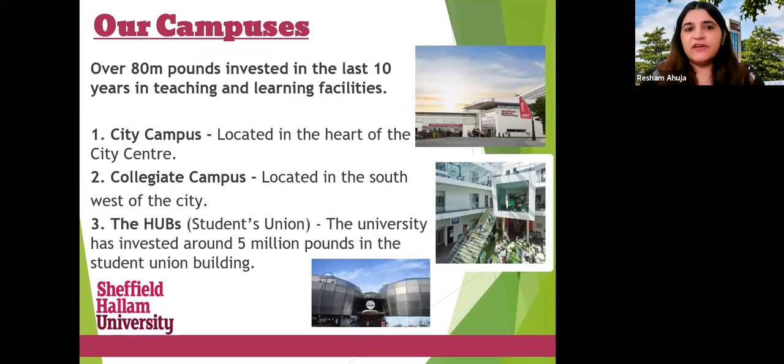We have invested over £80 million in the last 10 years in teaching and learning facilities. So the first campus that we have is our city campus, which is the same campus for which you just saw the virtual tour video. It is located in the heart of the city center. The other campus that we have is our greener, leafy campus known as the Collegiate campus, which is located in the southwest of the city. And this is about a 10-minute ride from the city campus. Then we have our hubs, the Students' Union building, and we have invested around £5 million in the Student Union building.